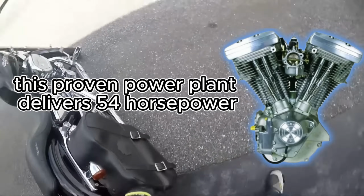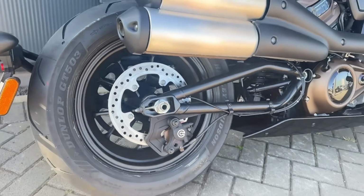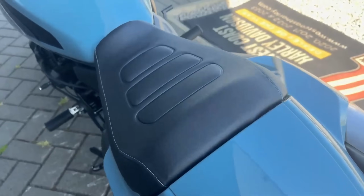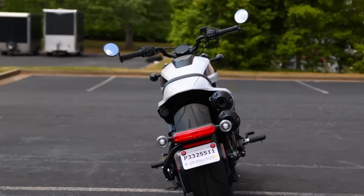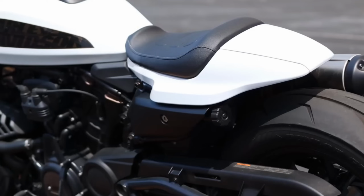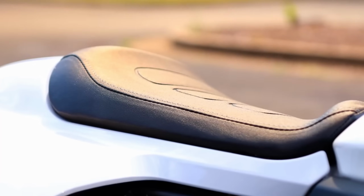At the heart of the Sportster is the air-cooled Evolution 883 V-twin engine. This proven power plant delivers 54 horsepower and 54 pound-feet of torque, providing smooth and manageable performance that lasts for decades. It is a bike that doesn't rely on complex electronics, instead focusing on rock-solid mechanical engineering that is easy to work on and difficult to break. The Sportster's manageable size and lightweight frame make it an ideal choice for senior riders who want something easy to handle without compromising that classic Harley feel. Its low seat height and straightforward design ensure confidence whether you're navigating city streets or taking a relaxed weekend ride. The Sportster comes in at a starting price of $11,999, making it one of the most affordable and reliable Harley-Davidson motorcycles you can buy today.